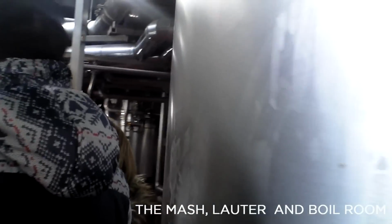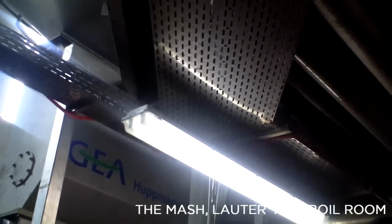See, obviously we're at the bottom of the kit. We'll walk through here. We will go up the top in a moment so you can get a better view of the kit from the top. But this is where it all starts.